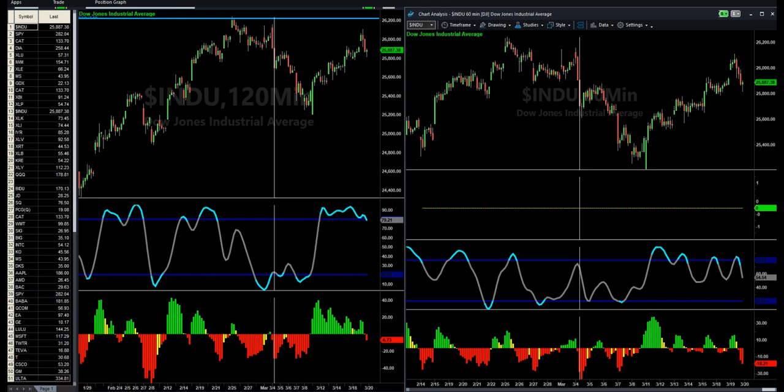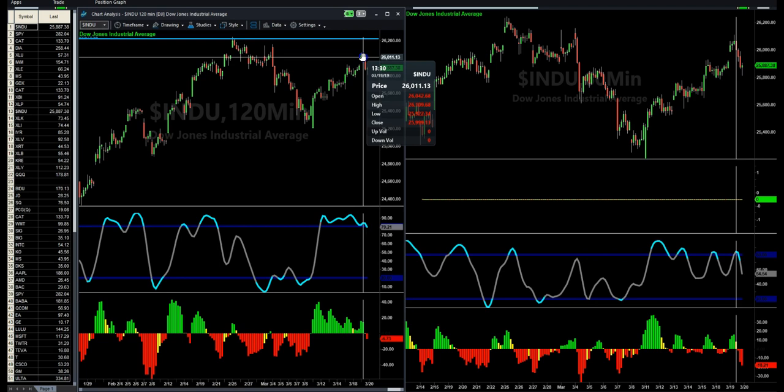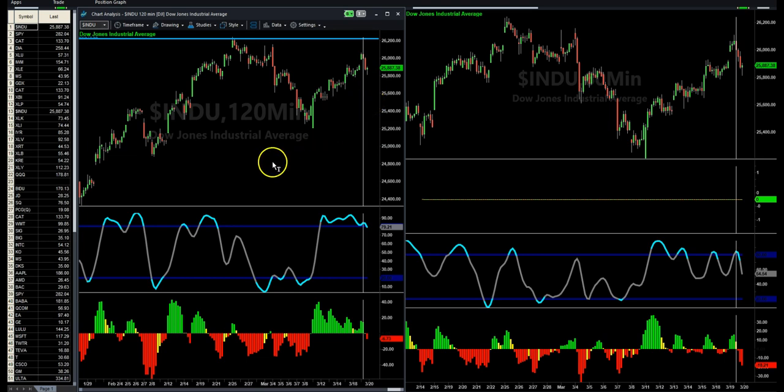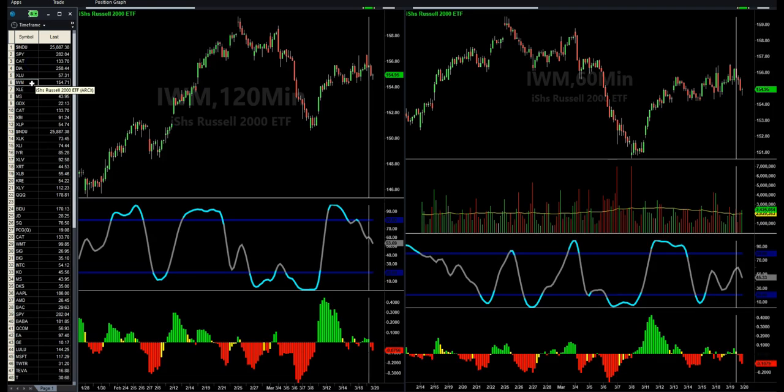Or what we could see is some strength in the futures in the morning before market opening, pop up, maybe try to retest this recent high that was placed yesterday on the 19th before falling down and carrying out this downward move. If I jump over to the IWM, which is an ETF for the Russell 2000, we're going to see more of the story play out here.